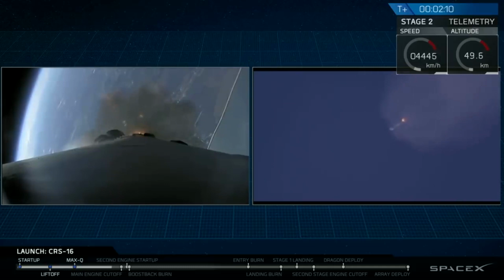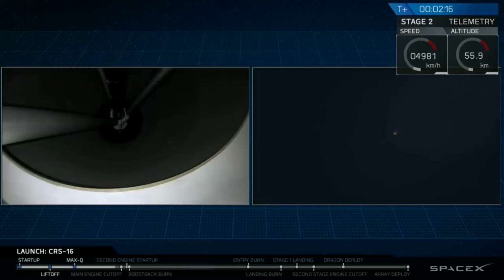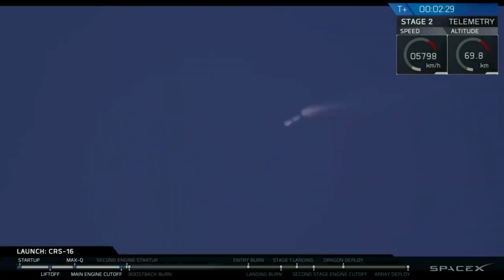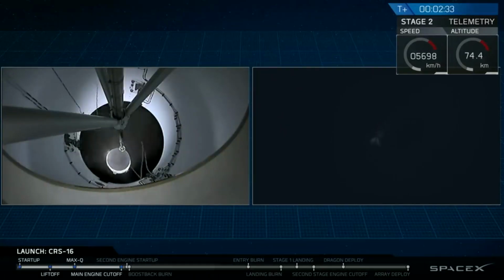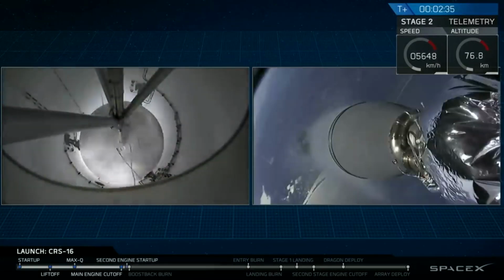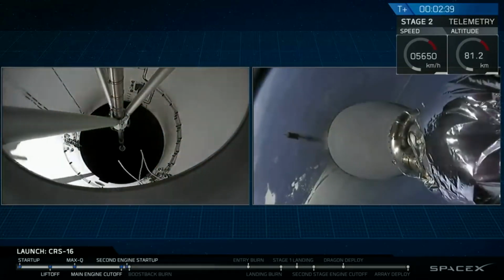We also hope to see on the left side the first stage flip around and light 3 engines to begin the path of coming back to landing zone 1 at Cape Canaveral. Eco. Stage 1 boost back startup pressure.